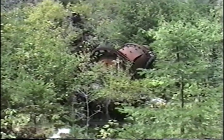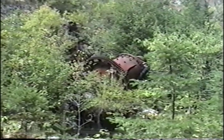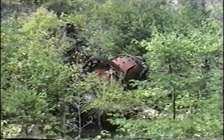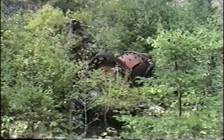There's a little bit more tin and scrap metal and such down close to where Fitz Creek runs into Crooked Creek, and I'll get some video of that. So this will be it for Adit 1.